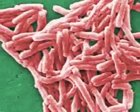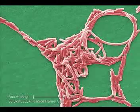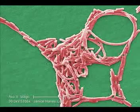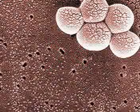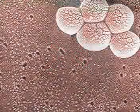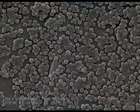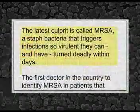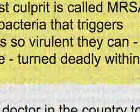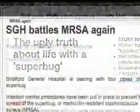Healthcare-associated infections, HAIs, take various forms. The best known and most deadly of these is called MRSA. MRSA is a virulent form of staph infection. HAIs such as MRSA are steadily evolving, becoming resistant to disinfection protocols, and, in the process, becoming more and more lethal. MRSA is now considered to be a superbug.